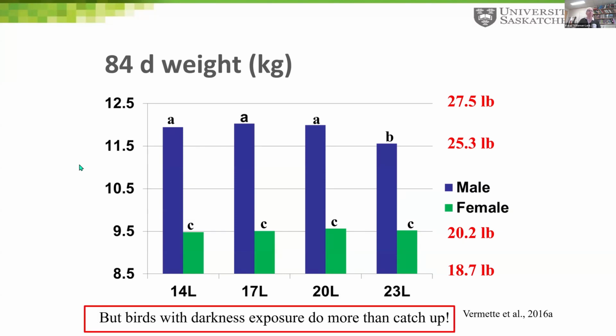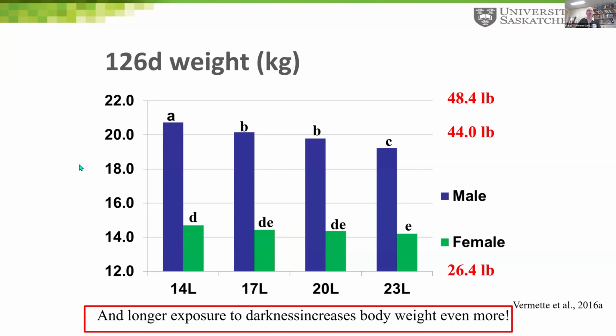When we look at the data at 126 days, now we're even seeing that in the females. So adding darkness is actually increasing body weight at this age, and we have actually the highest weight under 14 hours of light. That 10 hours of darkness here is given in one section. Light intensity for our dark period in this case is 0 lux. It's black. So we're seeing an effect, and longer exposure to darkness increases body weight even more.